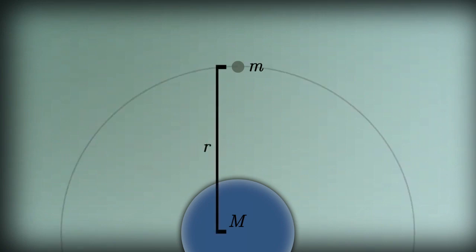Suppose we have a planet of mass capital M, and let's say it has a moon with a small mass, little m, whirling around in a circular orbit of radius r. Actually, let's start with an even simpler case. Let's just drop the moon starting from rest. What will happen? The moon will accelerate downward and crash into the planet. It doesn't orbit because we didn't give it any angular momentum.